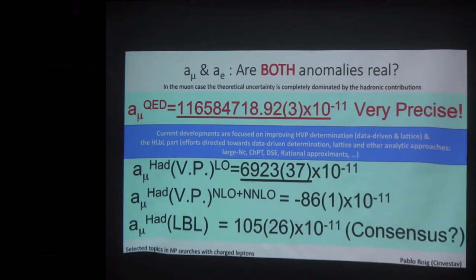But for the future, the most precise evaluation will be data plus lattice, because lattice can improve in some regions where you cannot measure that well. And this combined effort will lead to a really dramatic reduction of the error. That means you are not using tau decays anymore. Okay, so only e+e-. Yeah, basically yes, but not particularly in your case, tau decays.